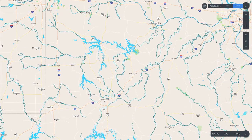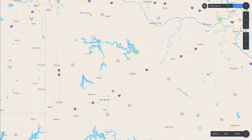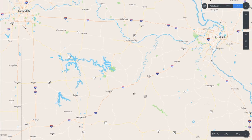I'm going to turn off the water feature layer on MapRight. There we go. Okay, so here we've got the property in the center. About an hour to the southwest is Springfield, Missouri. Kansas City in the upper left, a couple hours. Same with St. Louis to the northeast.